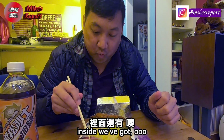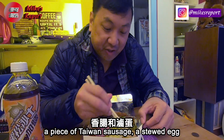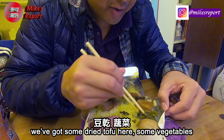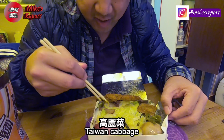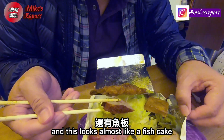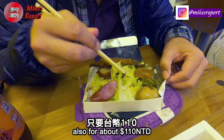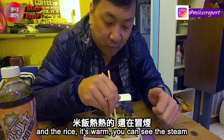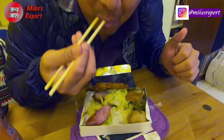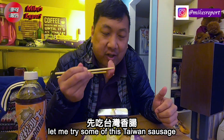Inside we've got a Taiwan sausage, a stewed egg, some dry tofu, some vegetables, Taiwan cabbage, and this looks almost like a fish cake. Wow, that's a good amount of food, also for about 110. And the rice, again, it's warm, so you can see kind of the steam. Ready to eat. Let me try some of this Taiwan sausage.